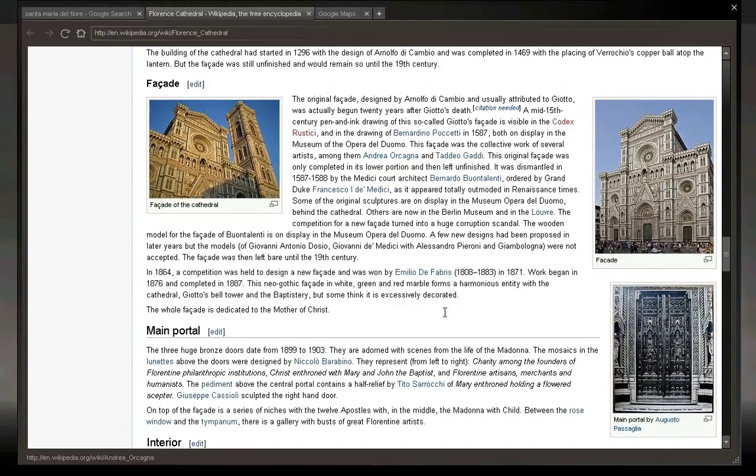The original facade, designed by Arnolfo di Cambio and usually attributed to Giotto, was actually begun 20 years after Giotto's death. A mid-15th century pen-and-ink drawing of this so-called Giotto's facade is visible in the Codex Rustici, and in the drawing of Bernardino Poccetti in 1587, both on display in the Museum of the Opera del Duomo. This facade was the collective work of several artists, among them Andrea Orcagna and Taddeo Gaddi. It was only completed in its lower portion and then left unfinished.